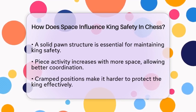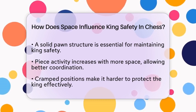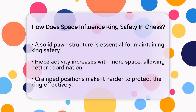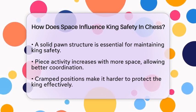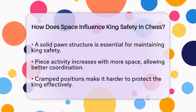Next, let's consider piece activity. When you have more space, your pieces can move freely and coordinate better. This increased activity helps you defend your king and launch counter-threats against your opponent. If you are cramped for space, your pieces struggle to find good squares, making it harder to protect your king effectively.